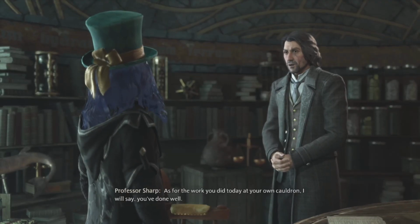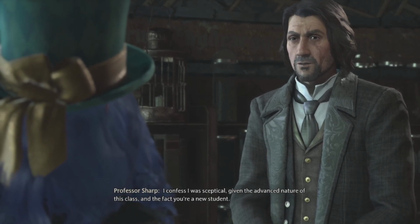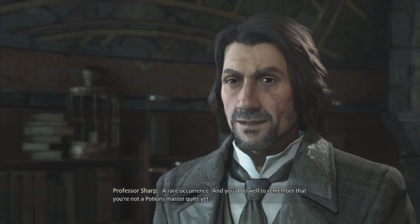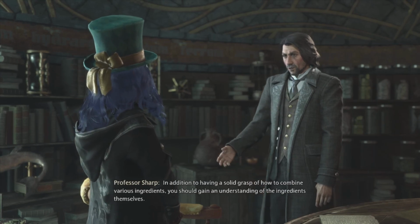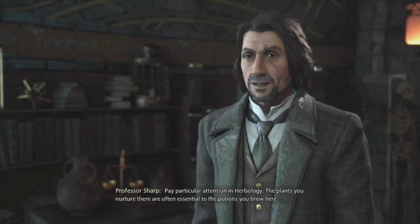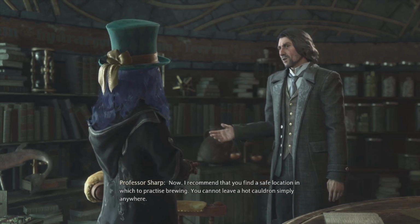As for the work you did today at your own cauldron, I will say you've done well. I confess I was skeptical, given the advanced nature of this class and the fact you're a new student. I'm glad I was able to meet your expectations. A rare occurrence. And you do well to remember that you're not a potions master quite yet. In addition to having a solid grasp of how to combine various ingredients, you should gain an understanding of the ingredients themselves. Pay particular attention in Herbology. The plants you nurture there are often essential to the potions you brew here. Now, I recommend that you find a safe location in which to practice brewing. You cannot leave a hot cauldron simply anywhere. That'll be all.